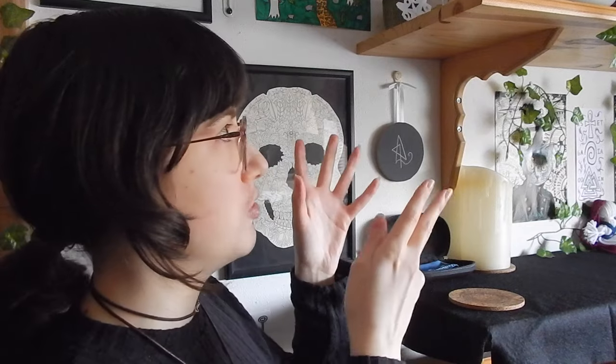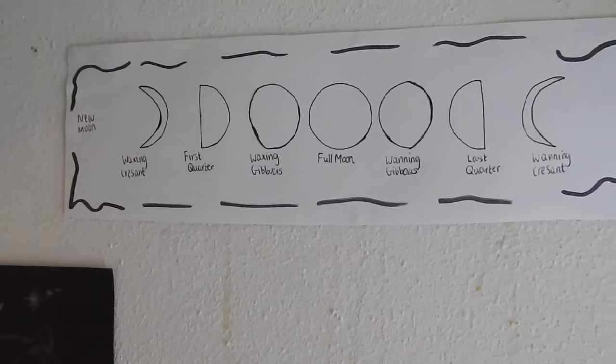Moving on to the shelf above, we've got in the corner just above Nyx's area the phases of the moon. I find it quite handy to have little things like that just on my altar to remind me of what comes first and what some of the symbols look like, rather than trying to find it again through my books of shadows. And yeah, carrying on, sorry.